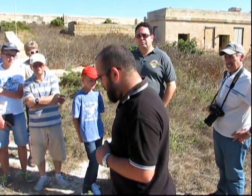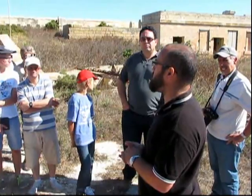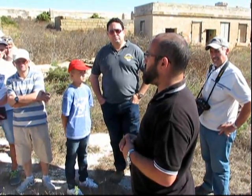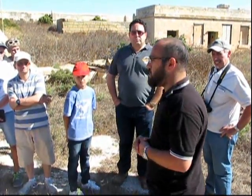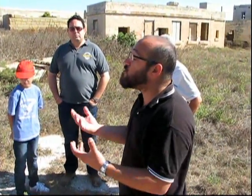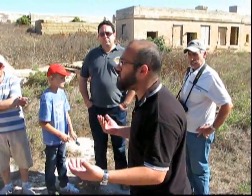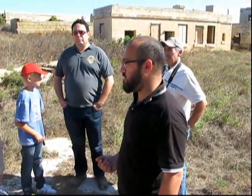As I've said, there were several structural changes at Fort Delimara, the first one in 1892, when artillery technology had made more progress. In fact, by the late 1880s there was the introduction of the breech-loading gun, which revolutionized the way guns were seen beforehand. The breech loader, in simple terms, means that the gun was now loaded from the rear and not from the muzzle, not from the front.